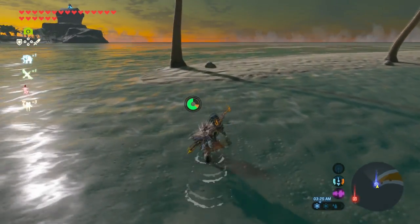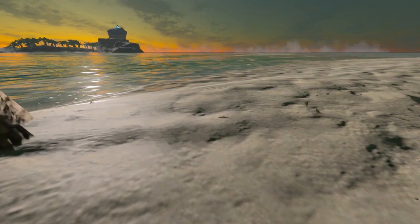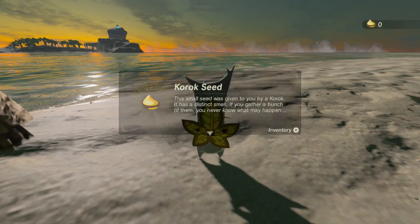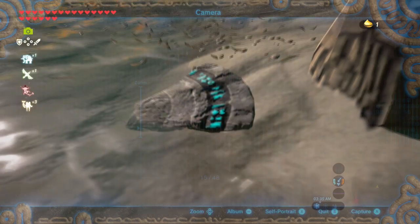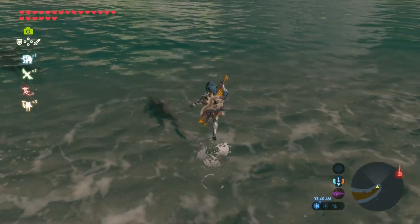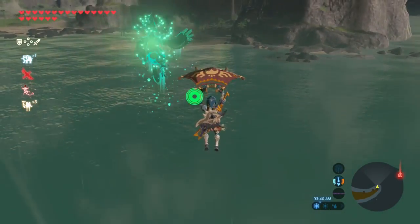There we go. Yep, there it is. Sick. As well as the Korok. Because, you know, I'm here, I might as well pick it up. Alright, take a picture of this thing, and we are done with this shrine quest. I really hope that this is a blessing shrine, since I had to go through so much trouble for it. Here we go. Something was shooting at me, but I don't have the time to care.